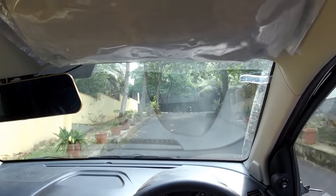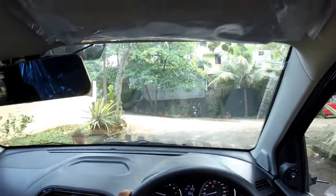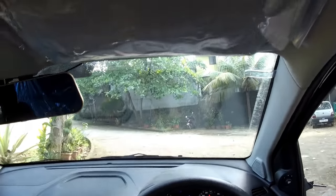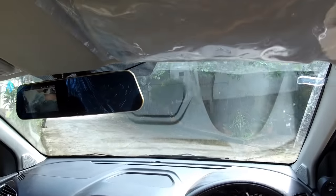It is at 1000 RPM, and now it's going, picking up speed. So there is a delay of almost 4 to 5 seconds before the car picks up speed. So it's actually struggling a lot.